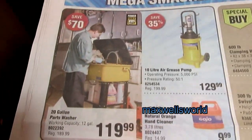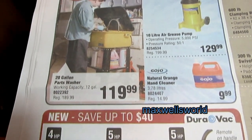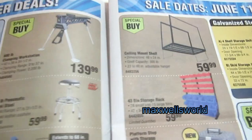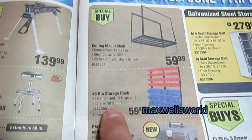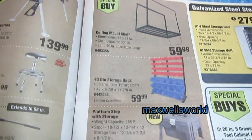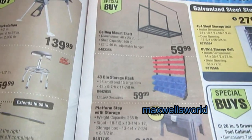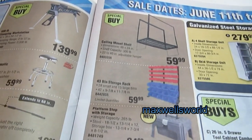Getting into your 20-gallon parts washer. Regular price is $189.99, on for $119.99. Over here on the next page, there's a 43 bin storage rack. There's 28 small, 15 large for the bins, and they are $59.99. Great for keeping nuts and bolts and assorted other little parts that always seem to need to be organized, and you never can find them.